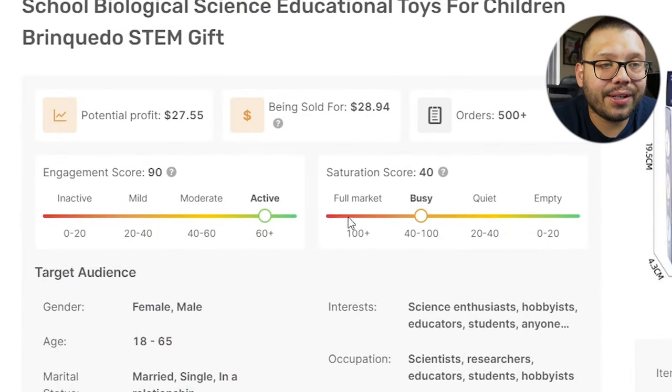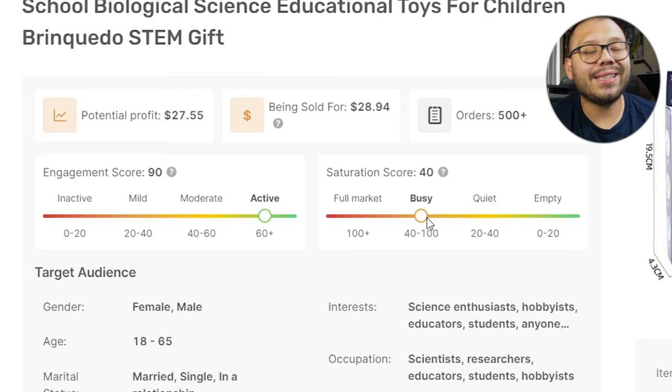So as you can see over here, the higher the number, it could be a full market. This one is currently in busy, so it's not there just yet. It's not completely oversaturated just yet. You can still make money off of this product. If you get in right now, you're still going to be one of the early adopters.